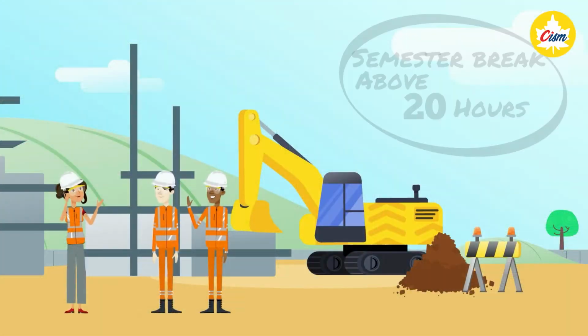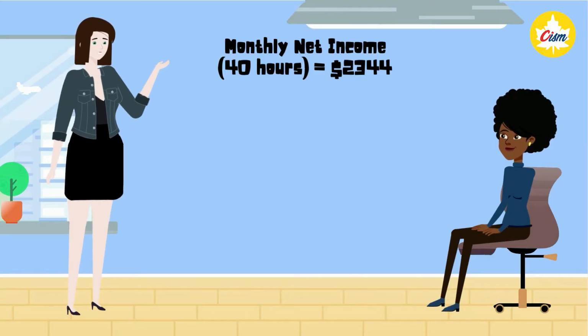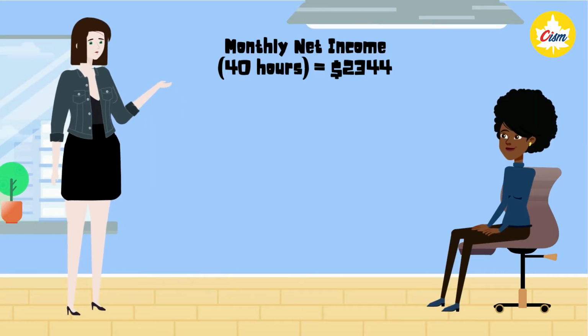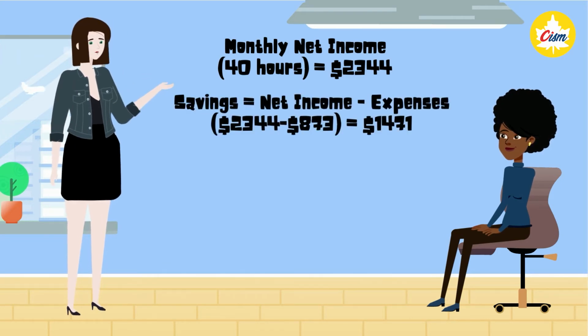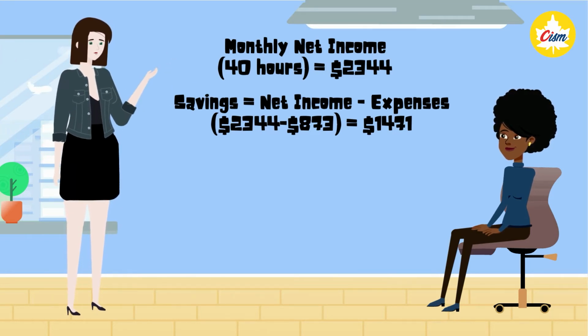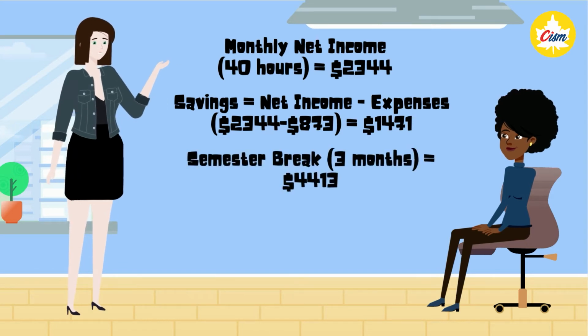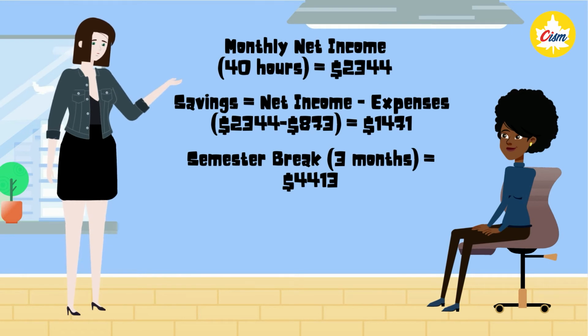Now, let us include your semester break income, expenses, and savings in our calculation. In your semester break, you can work above 20 hours. Let us calculate up to 40 hours. Monthly net income for 40 hours could be $2,344. Now minus your expenses, $873. That means you can save up to $1,471 in a month.